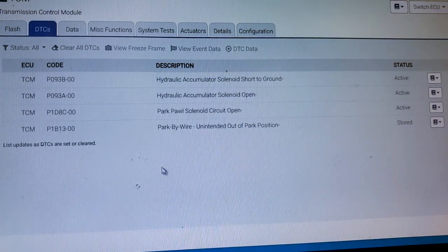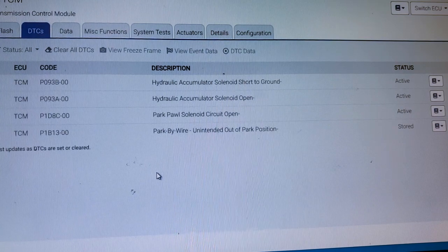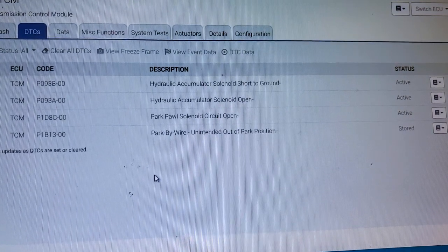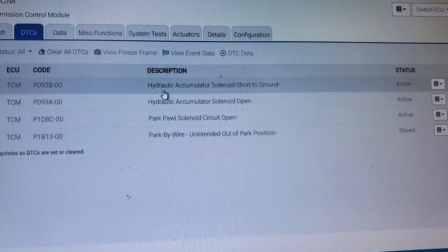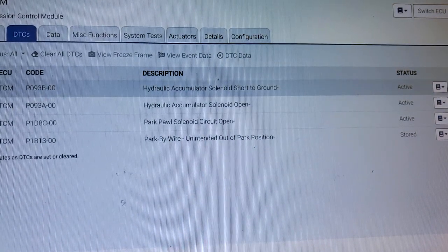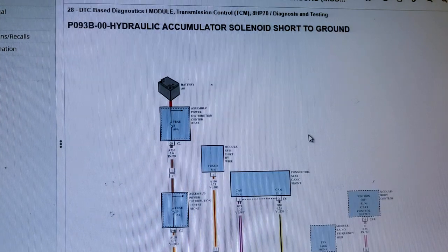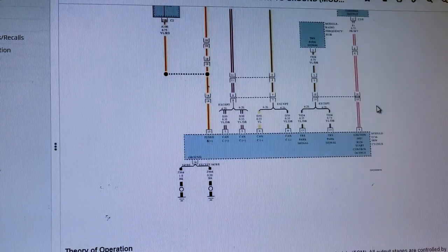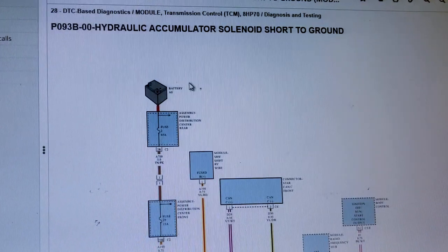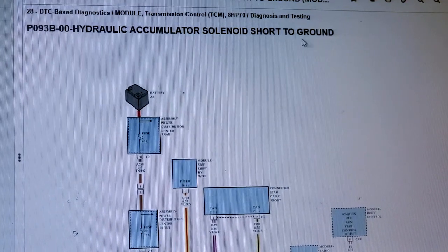Okay, guys, I have no authority to proceed, so I will have to start a case on this. Yes, the codes are pointing somewhere, and there are tests for these codes. As a matter of fact, let's take a look at one. You shouldn't just look at a code and then assume you need a part. I don't want y'all to think that's what goes on, especially here at the dealer. See, this particular code, P093B, hydraulic accumulator solenoid short to ground.